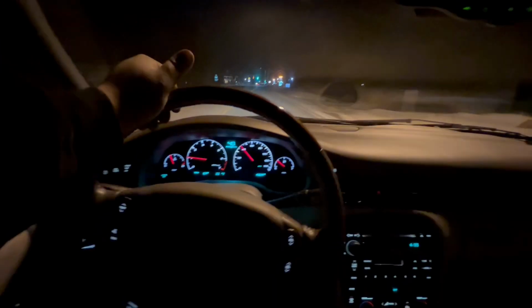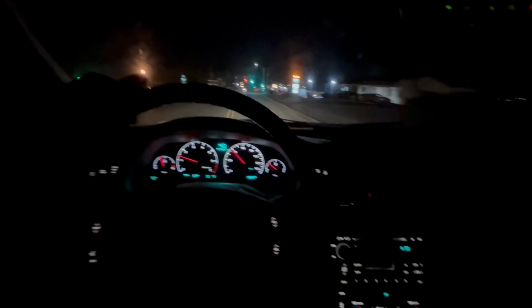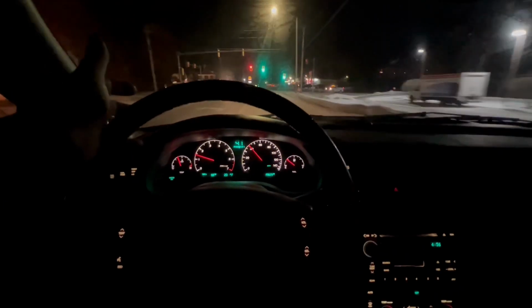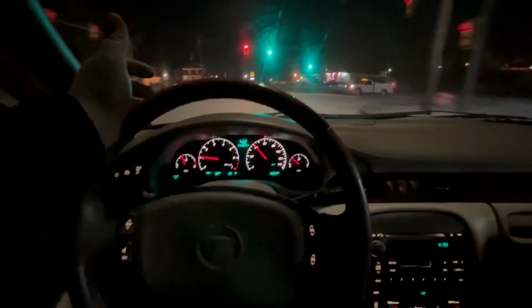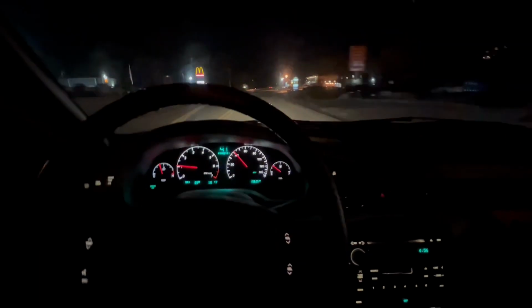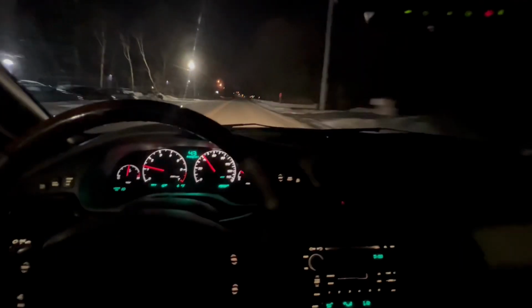Brakes are obviously rusty and lumpy, so it's going to need four-wheel brakes, not a problem. But I didn't want to get into doing any of that stuff until I figured out if this thing was going to start and run. I still would like to drive this some more before I even get into that. But, alright, I feel like we've gone far enough. Let's turn around. We are cruising.